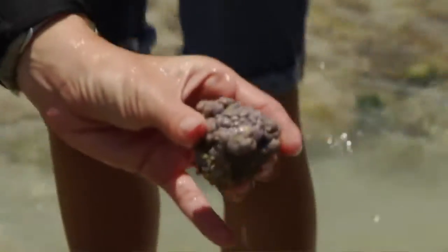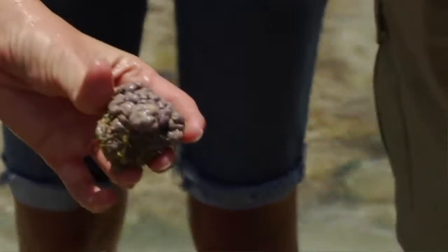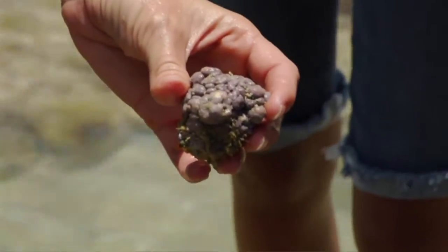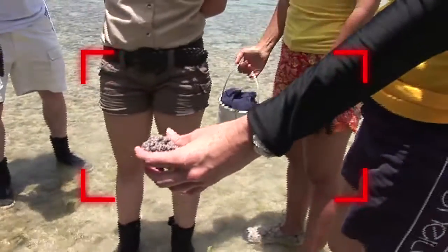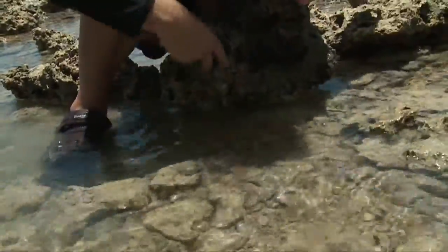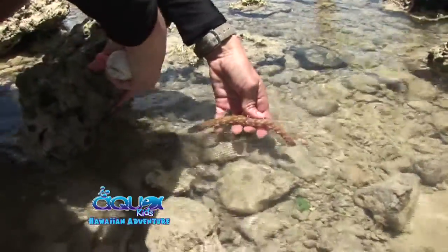What's that? This is coralline algae, so it doesn't look like the typical seaweed you see. And in the Pacific, coralline algae tend to be bigger or equal reef builders as actual coral itself. Ooh. This is called a light spotted sea cucumber. They're very common out here.